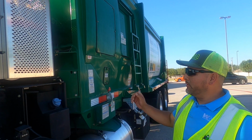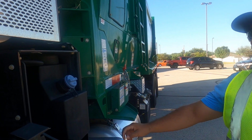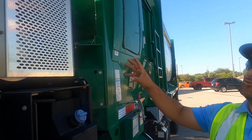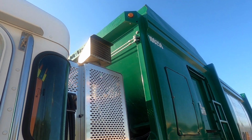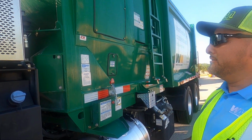On this side over here, we have our DEF reservoir, diesel exhaust fluid, right here. This is very important for the system that the trucks use to get rid of the exhaust and the particles that get trapped in the exhaust.